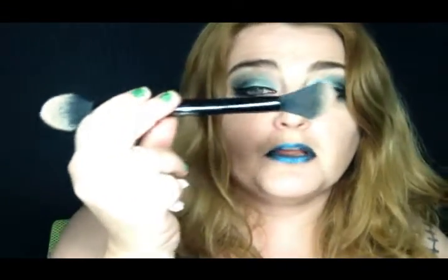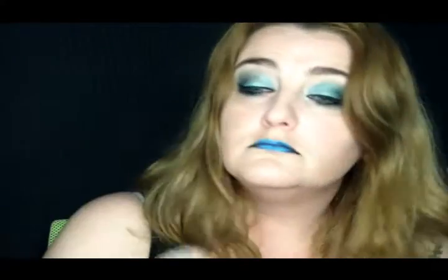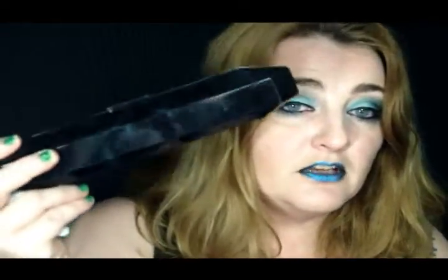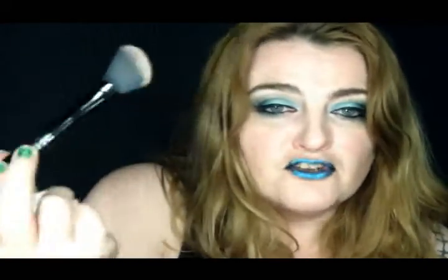And I also picked up the Kat Von D Shade and Light contouring brush with the light side for highlighting and the shade side for contouring, which again comes in its own little coffin case, because these brushes you don't want to put into like a cup or something, because they're a brush on both ends. And again, I apologize, my brushes need a good cleaning.